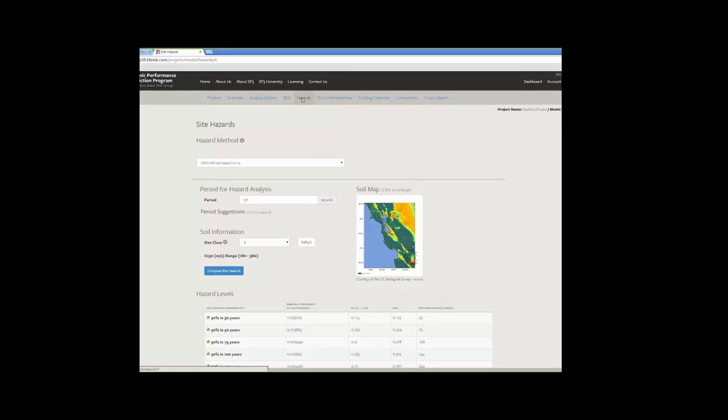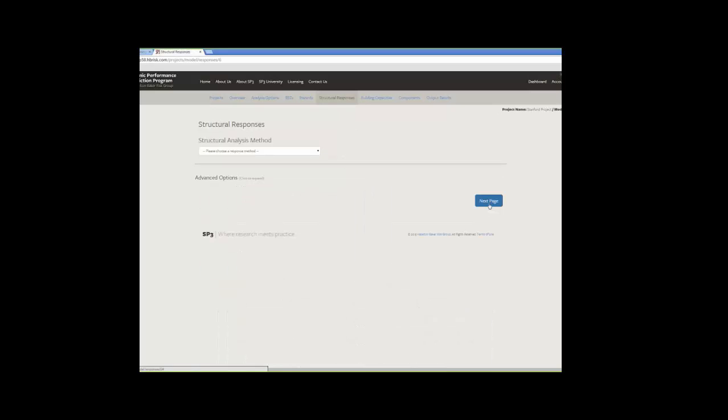Okay, so we have our ground motion hazard curve. We have soil information that went into that and so on. Next step of the process is structural response. So again, multiple methods for it. Let's start with user input response history.